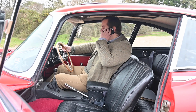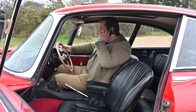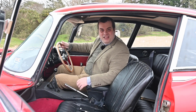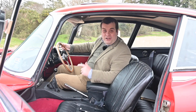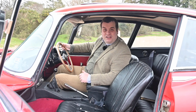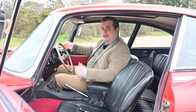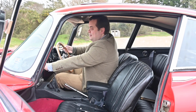All proceeding at the pace of an infirm, gravely debilitated, very old snail. Oh dear me, I'm so sorry. The Series 1 Jaguar E-Type, this might be one of the most iconic shapes of the 20th century. But is it any good? Should you care? Why, let's find out, shall we? Jaguar, proceed.